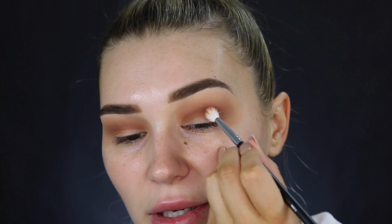The next shade I'm going to take is this one right here. Oh my god, I literally am so obsessed with these eyeshadows. The formula is so good. So I'm just going to focus this one on the outer half. Bring some more darkness in there.